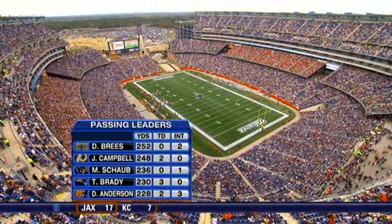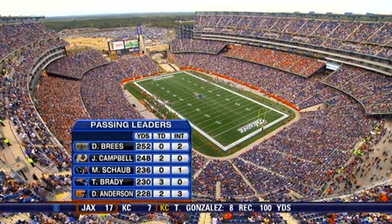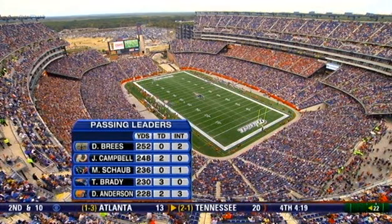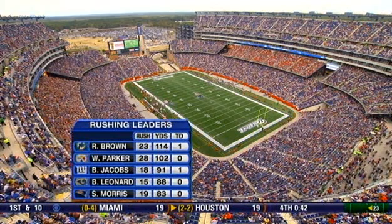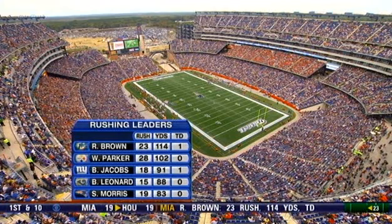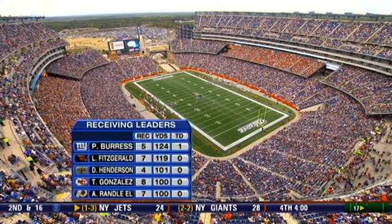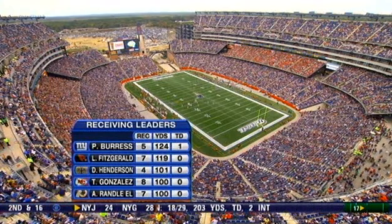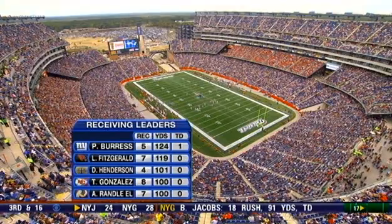Winslow pulling it in at the goal line. Drew Brees, 250-yard day throwing the football. Yeah, but 0 touchdowns and a pair of interceptions. Jason Campbell again with 2 and no interceptions. Ronnie Brown ended up over 100 yards with 114. Fast Willie turns in a deuce and 100. Larry Fitzgerald, 7 receptions. Plaxico Burress having a field day against the Jets. Over a 20-yard average there for Plax.